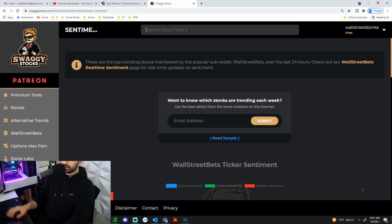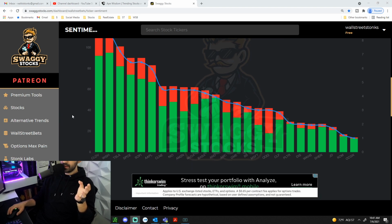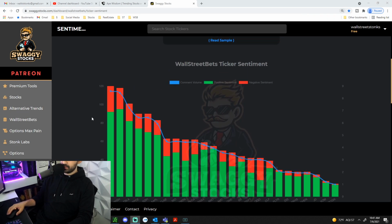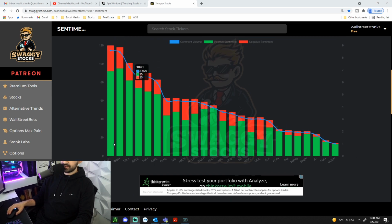We can take a look at Swaggy Stocks, another great tool to track Reddit momentum. This only seems to be tracking Wall Street Bets, though. The other one does track a lot of other things, so you get a nice holistic view. If you look here, CLOV is the number 1 talked about stock. I don't know what time frame this looks at, but CLOV, Wish, Tesla, Space, SOFI, and Apple, and the rest.